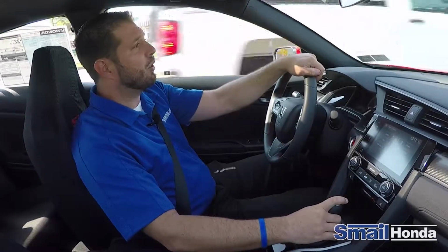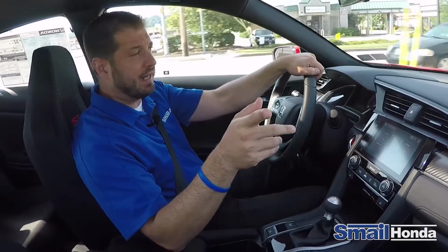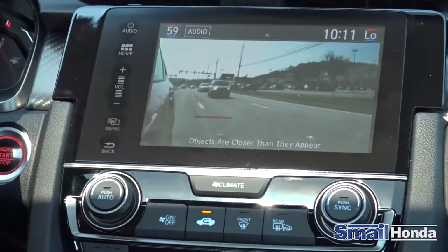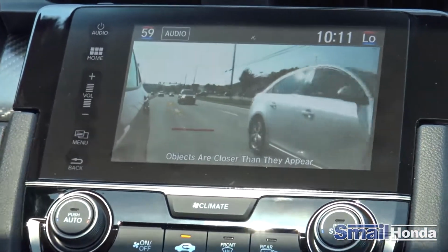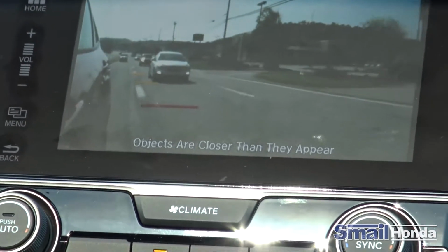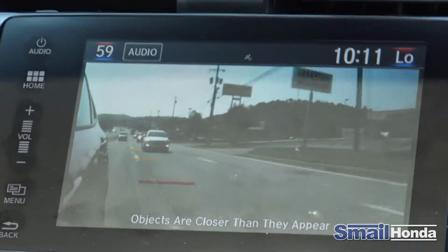As I was telling you before, you do have the lane watch camera on the right-hand side with the Si. Anytime you put your right turn signal on, you're going to have the lane watch camera, the display show up on the touchscreen. And that's going to show you your blind spots so that you can easily get into the right lane.